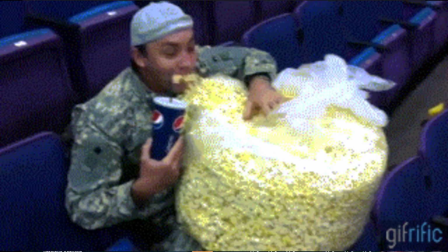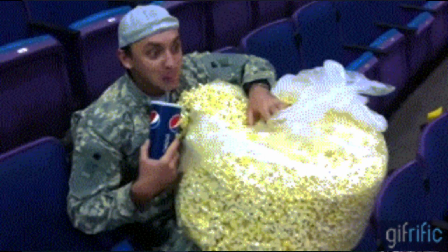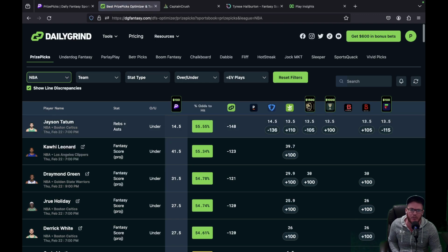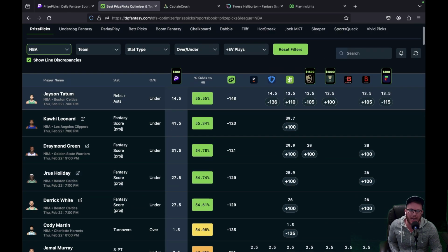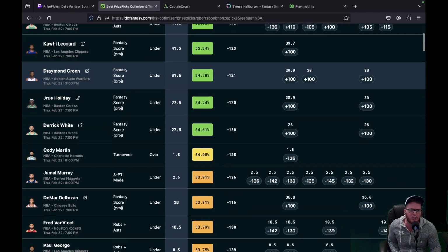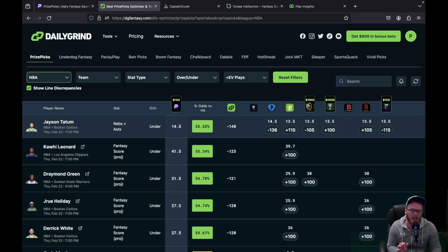Right out of the gate, the first thing we're going to do is check the DGF optimizer and see if we can find any plus EV value, that is expected value, and see which lines are here that can give us some sort of value. Okay, and as you can see, Jayson Tatum R plus A 14.5, it's 55% to go under. It's juiced. My brothers and sisters in Christ, you want to talk about a juiced line, but notice what is missing. The Pinnacle line is not there.